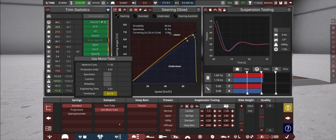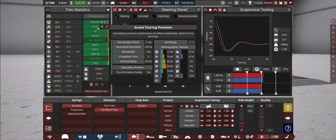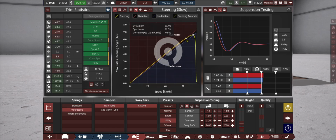So here standard springs are a bit better for sportiness, but less for comfort. I will go for the progressive ones. And I need to tune my sway bars and suspension in general a bit. I don't want to go too much on the sporty side, so I think we're good where we are.